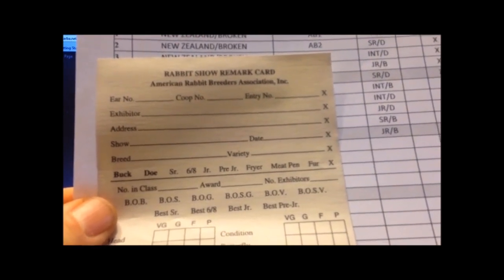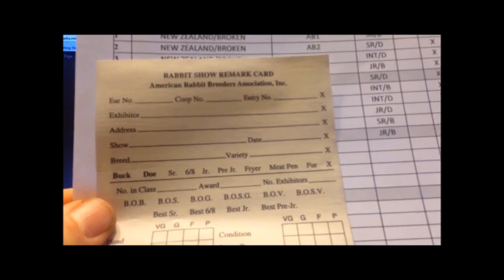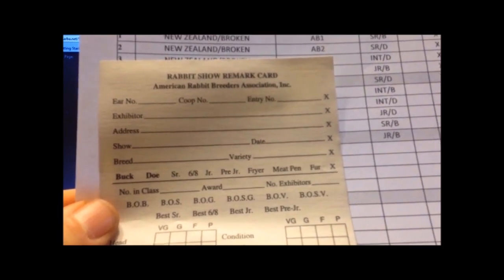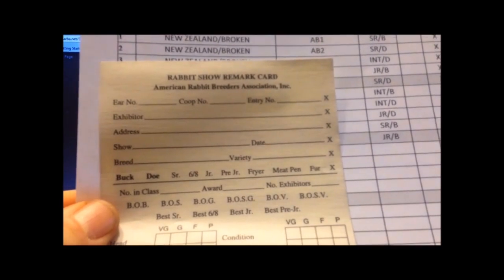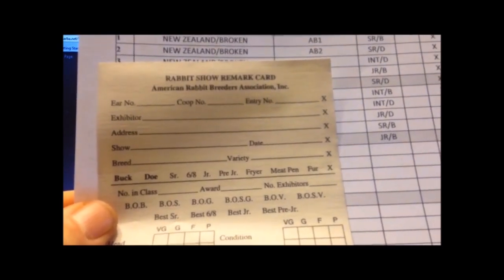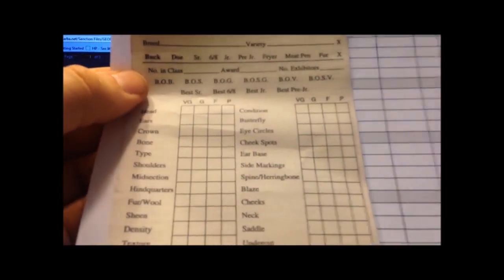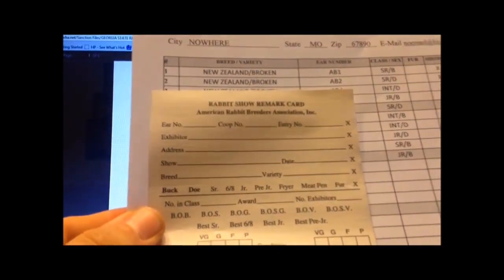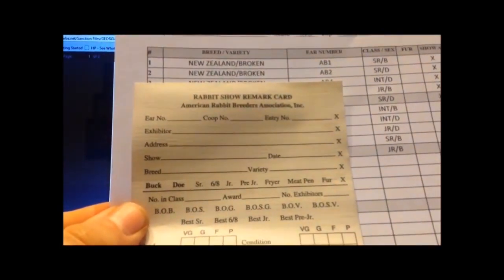Award is what place you got, number of exhibitors in that class, and then you get best of breed, best opposite sex, best of group, best opposite sex group, best of variety, best opposite sex variety. Then you can even break it down to best senior, best 6/8, best junior, best pre-junior, if some shows do that. And then the little boxes down here are simply just what the writer checks, and the judge says good, head and ears, they'll check the G, and so on and so forth. And then at the bottom they should have the judge's signature or stamp or something like that.